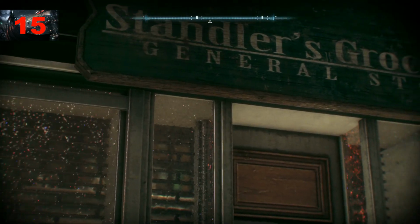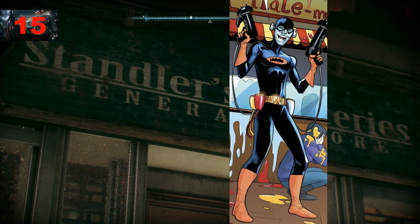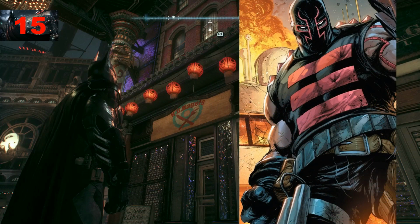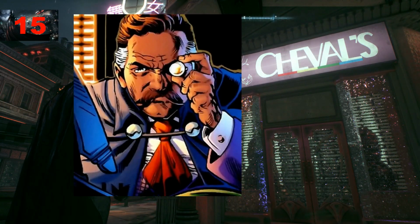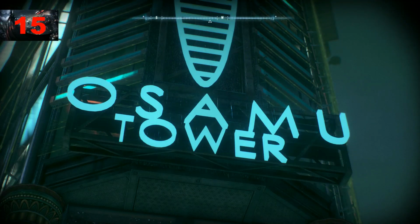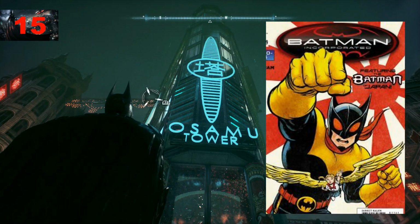This grocery store is a reference to the character Buddy Standler, who made his first appearance in the animated series as the villain Condiment King. KG Bagels is a play on the name of the Russian mercenary KG Beast. Jonathan Cheval is the Monocle, who's an enemy of Hawkman and the Justice Society of America. And Osamu Towers is named after Jiro Osamu, who's the Japanese vigilante from Batman Incorporated.